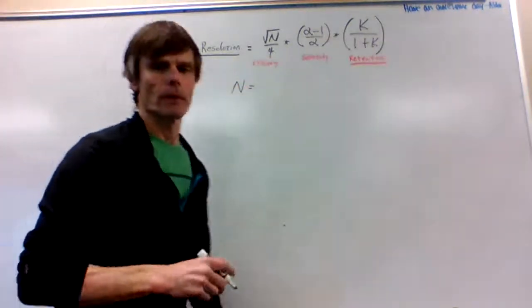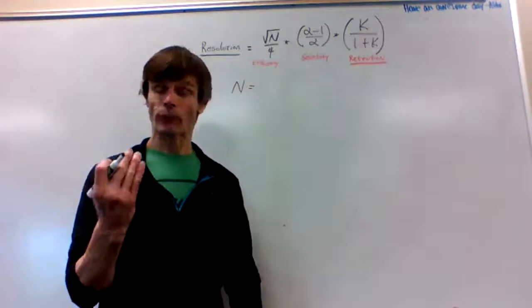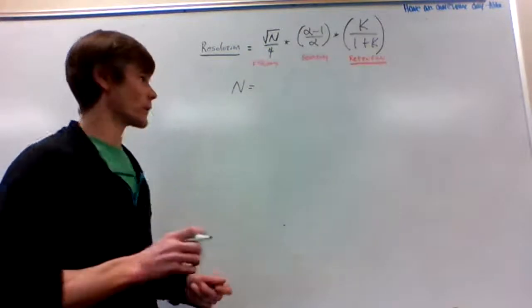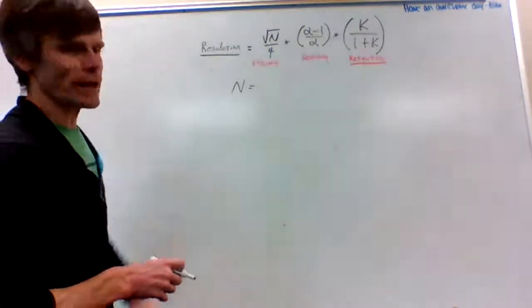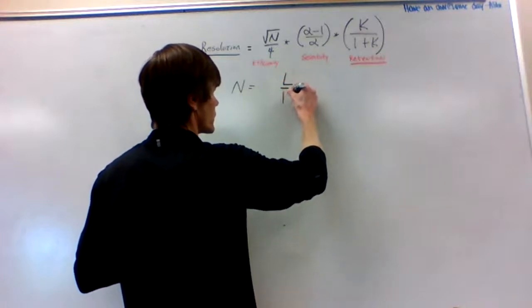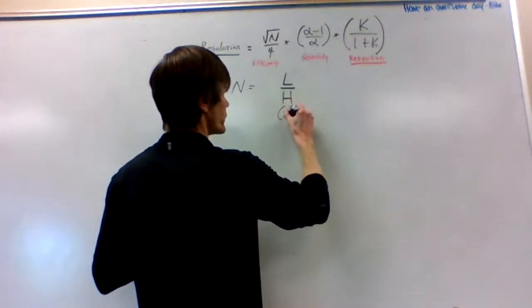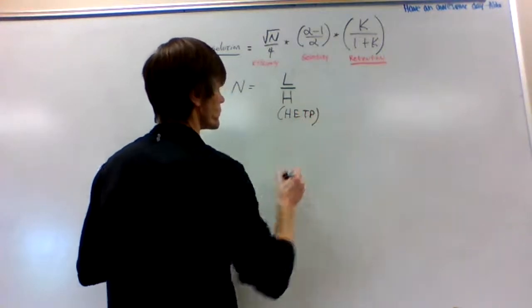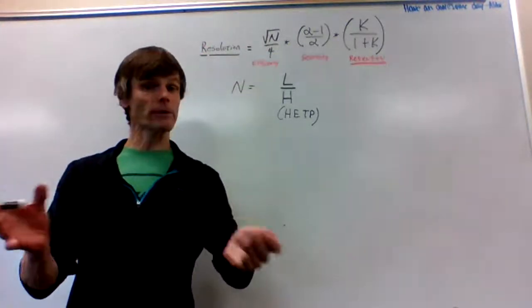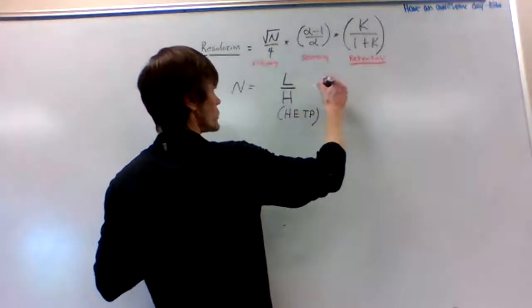So resolution. If we want to double our resolution, we would have to increase our number of theoretical plates by a factor of 4 because there's a square root relationship between resolution and the number of theoretical plates. So how do we increase N? Well, remember, N is equal to column length divided by H. H is our HETP. That's our height equivalence of a theoretical plate. To increase N, because increasing N would increase resolution, probably something that you might think would be real easy, just increase the length of your column. Let's increase L.